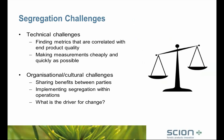And as I've mentioned before, there are a number of challenges with segregation. From a science perspective, we've always typically focused on the technical challenges. Two of them are essentially finding metrics that are correlated with end product quality. So that's trying to understand what site and stand factors and tree shape factors, or developing tools that can assess different attributes, and then finding out how well correlated they are with end product quality. And then another challenge is being able to make these measurements as cheaply and as quickly as possible.